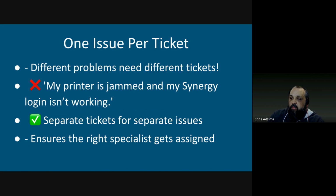Another thing that you might not think about while you're writing these tickets is, you're having one of those days, you're having a typical Monday, and you can't log into this system, your computer's running slow, and you don't have a good Wi-Fi connection, right? So you say, well, I'm going to contact IT. I'm going to put all three of those things in a ticket and get this taken care of.